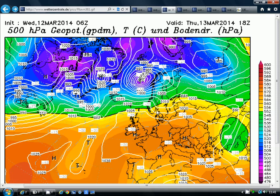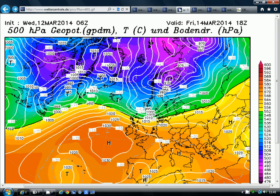As a result, it could be a little bit warmer tomorrow, with temperatures perhaps popping up to 18 degrees. That is 64 to 65 Fahrenheit. So a very warm day for the time of the year. Good sunny spells away from central northern Scotland.